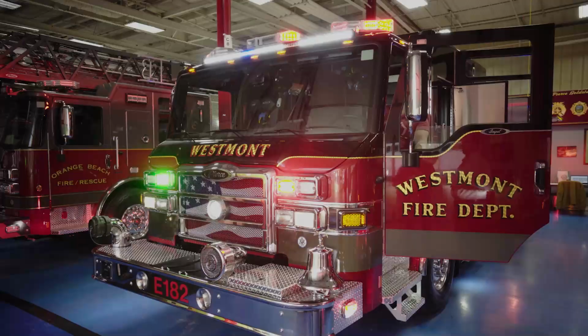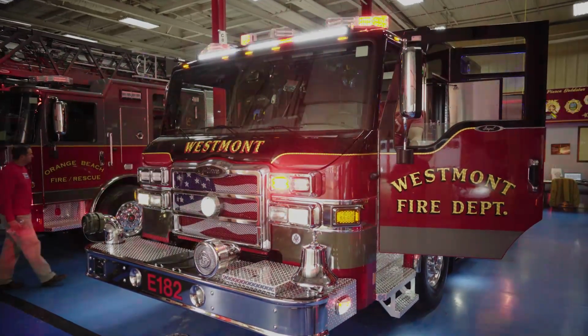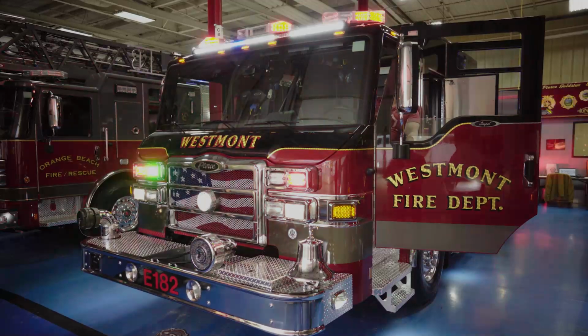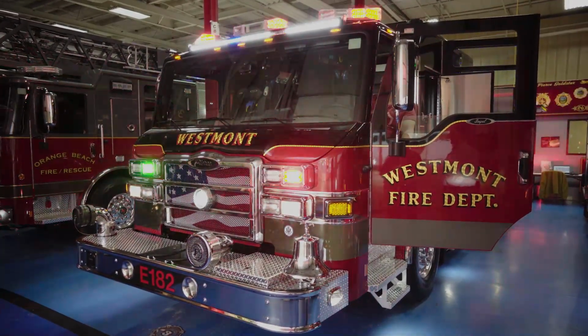You'll also notice that we have red and blue lights. This is one of our first rigs that we've changed that, so we have blue lights incorporated with it. It's also the first rig that we've gone with this color scheme of black over red, which is going to be starting a new tradition at the Westmont Fire Department.